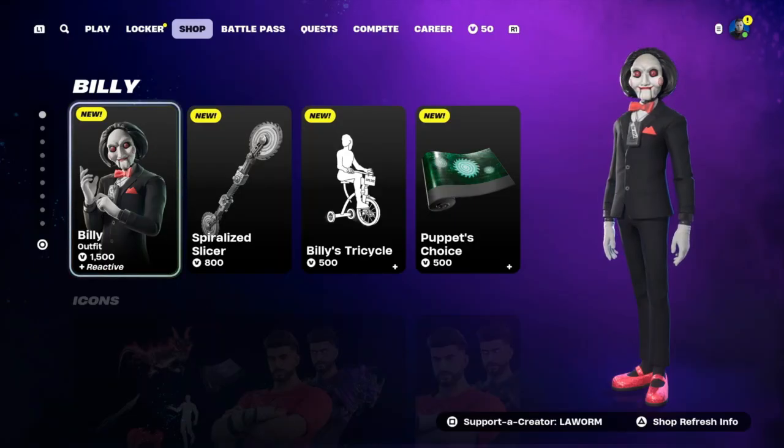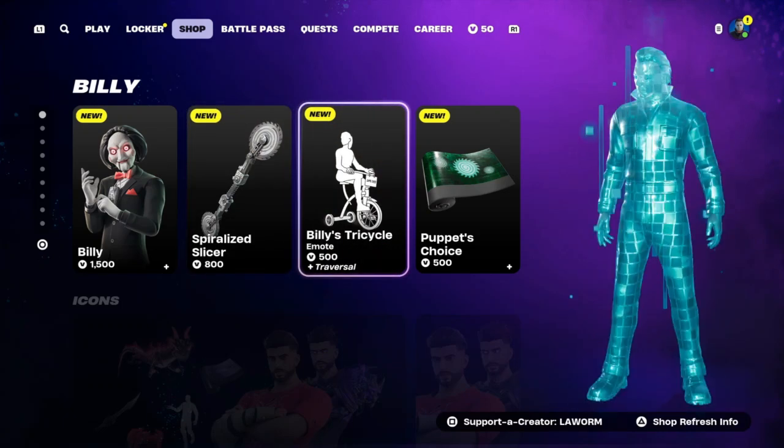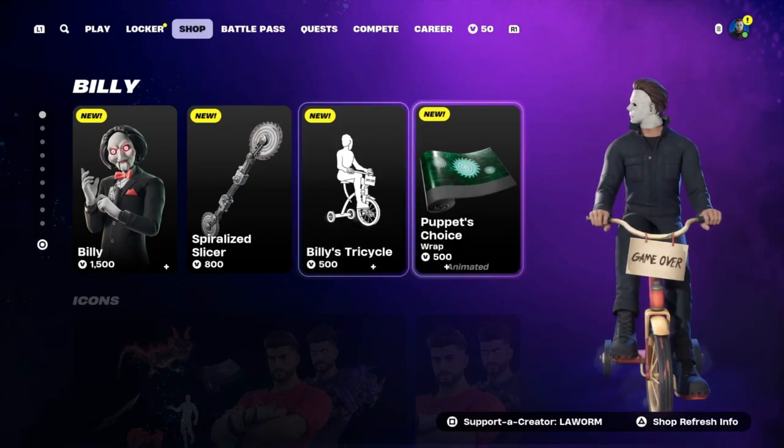Alternatively, you can buy things individually. The Billy outfit is 1,500 vbucks. The Spiralized slicer pickaxe is 800. Billy tricycle emote for 500. And finally, the puppet's choice wrap for 500.